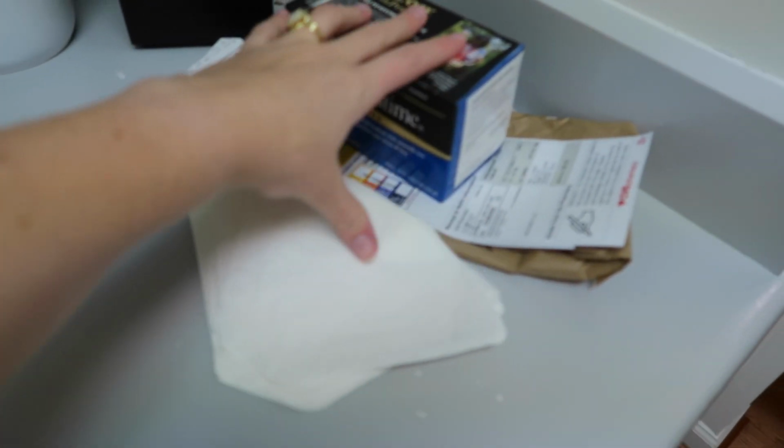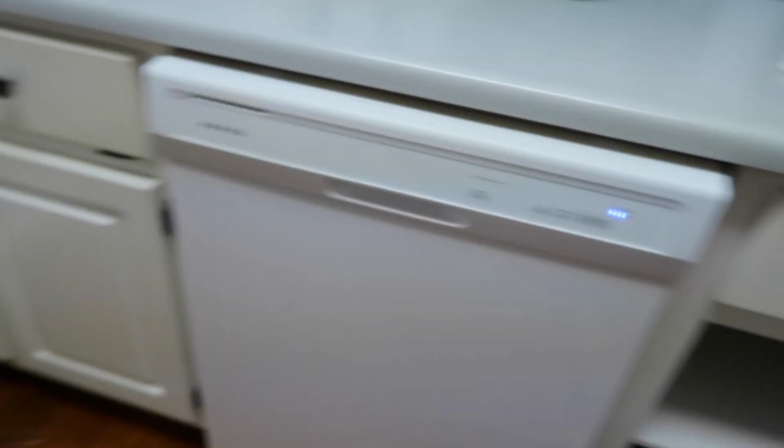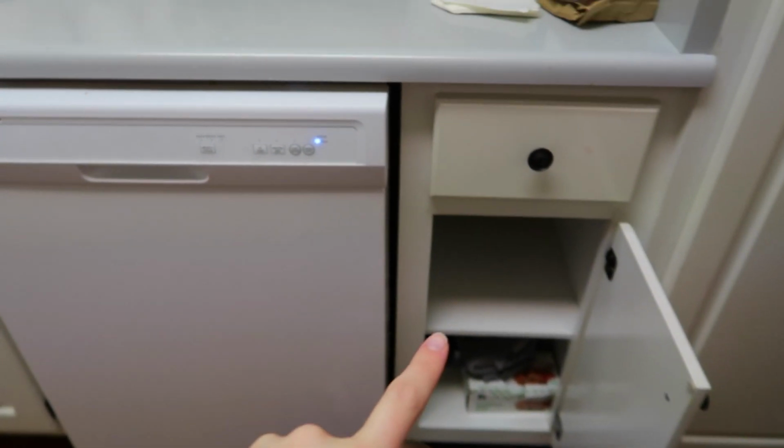So far this is stuff I'm getting rid of. Actually, all this is what I'm getting rid of because this is medicine that has expired. This is stuff I'm donating. Everything so far looks pretty good. I've gotten all of this done, this done.